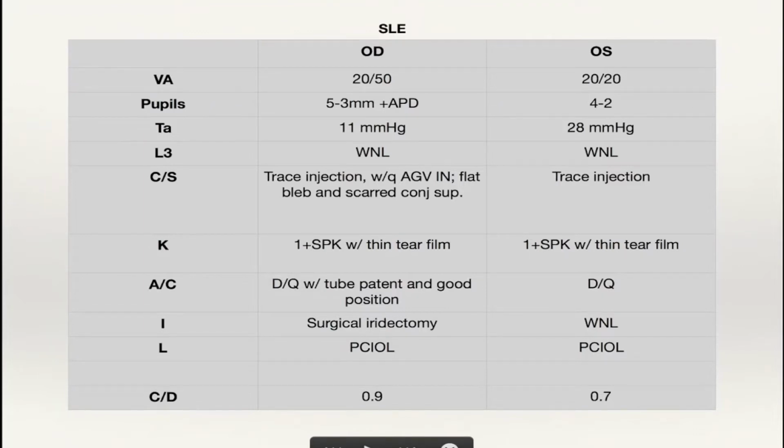And the remainder of the anterior segment exam was really unremarkable. It did have good surgical results in the right eye. And cup to disc, there was a little bit more cupping on the right of 0.9 and 0.7 on the left. So this patient was running elevated pressure in their mild eye after having gone through a lot of options in their left eye.